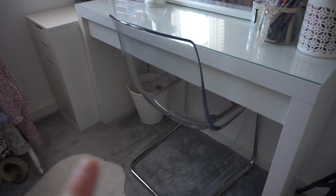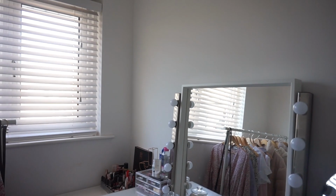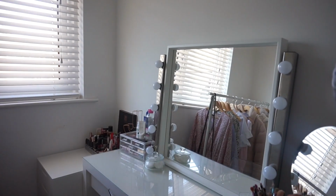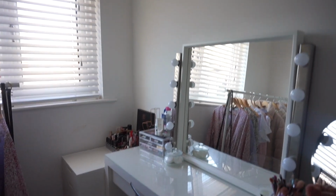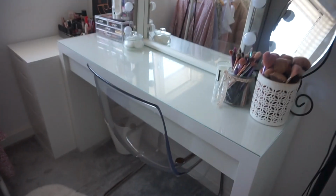This chair is also from IKEA. I love this chair, but I do feel like I want to change it up a little bit and get like a velvet crushed chair, because I do want to get some pictures on the walls. I want to add to this room, obviously, because I don't feel like this ever will be complete. I'll always want to change it. So yeah, I want to get a new chair.